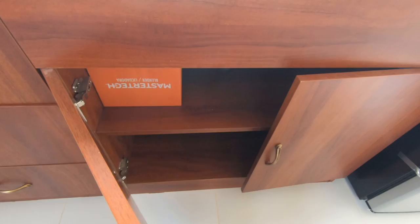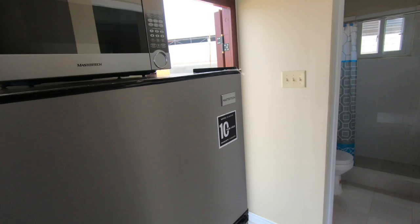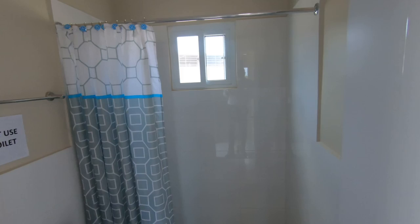Have your refrigerator right there, have your microwave on top, and it's just a nice, beautiful space. Of course, the unit size for this one bedroom single unit home is 386 square feet.